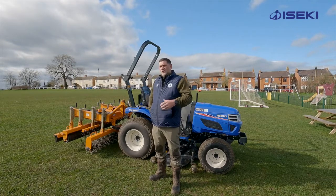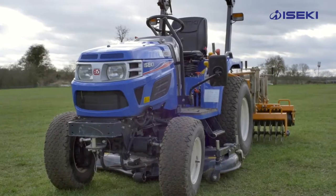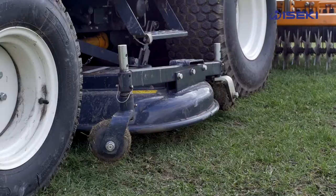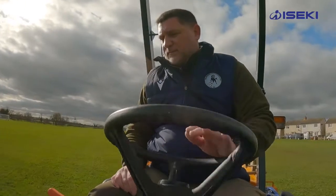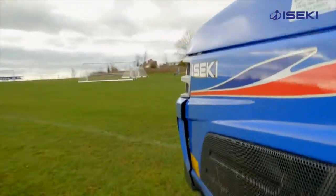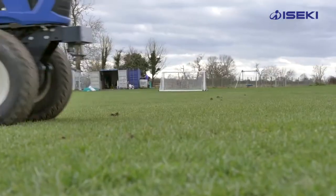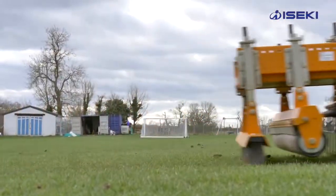We explained what our situation was and what we were trying to achieve with the equipment, and they suggested the Iseki TM range, working with the quadruplay and the cutting deck as well. The Iseki TM gave us really good options on space. We're quite confined here at Deanshanger. We were able to lock it away in our own container. It's secure, it's powerful enough to give us all of the options for using all of the equipment across all of our pitches.